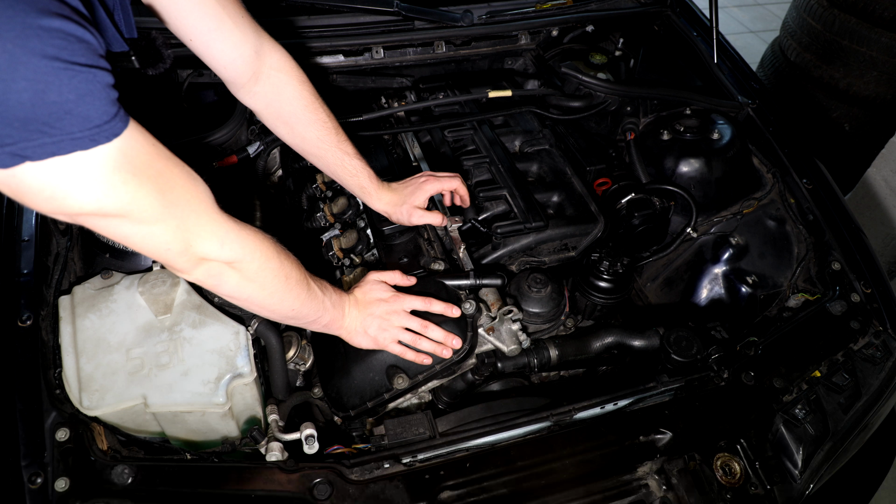So that's for a future episode. Now we're gonna fix every single vacuum leak this car has. I also just noticed we have a small friend. I'm quickly gonna rescue him.